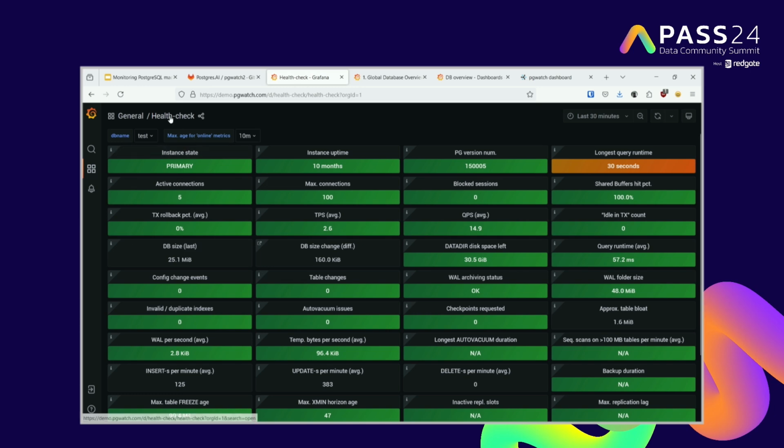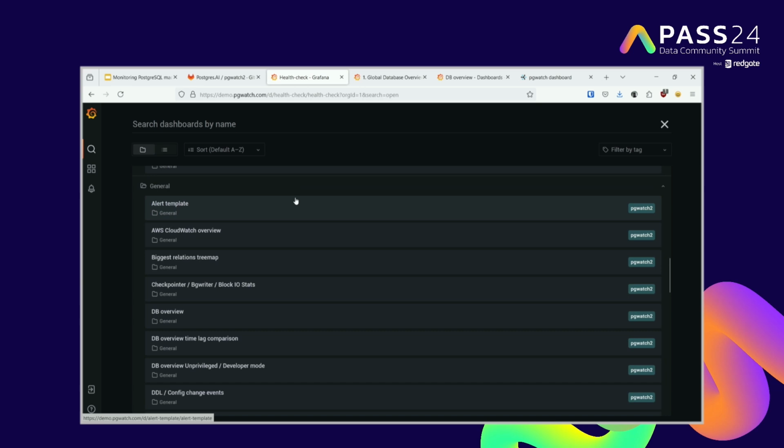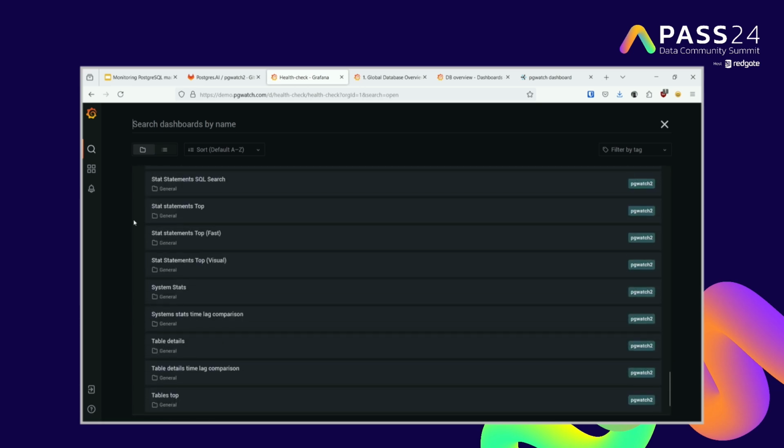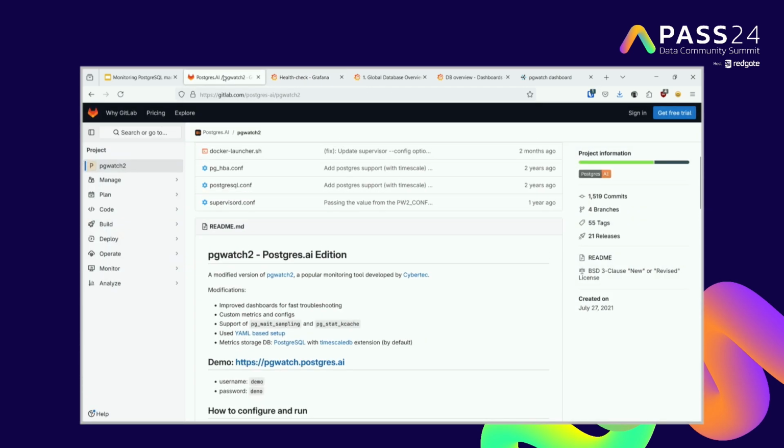As you can see, we have a lot of different built-in dashboards. But as I said, you are not limited to them. For example, our colleagues, our friends from the Postgres AI company, created their own set of dashboards. They are using the same pgwatch, the same gatherer, the same metrics, everything the same, but different dashboards. Why?